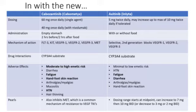Both of these will have CYP3A4 interactions, so important to assess for that. And differences in the side effect profiles here. As I said, axitinib, much better tolerated, potentially things like fatigue, diarrhea, hypertension, and arthralgias I've seen in our patients. But with cabozantinib, it just tends to be a lot tougher. It causes more nausea. There's much more fatigue. You have a lot more of that hand, foot, skin reaction, and certainly some more of that hypertension as well.